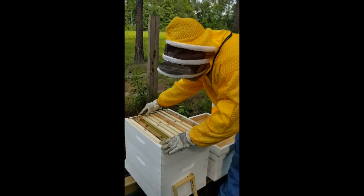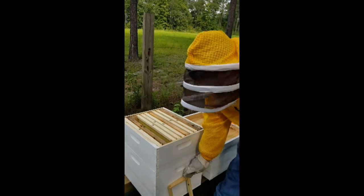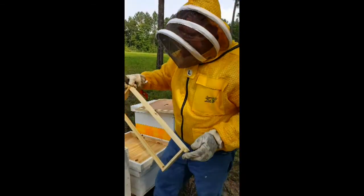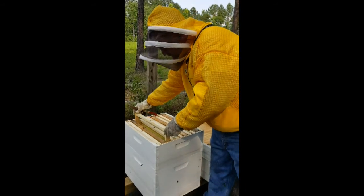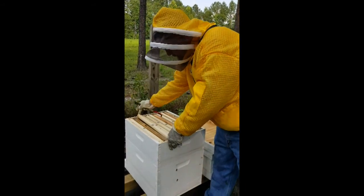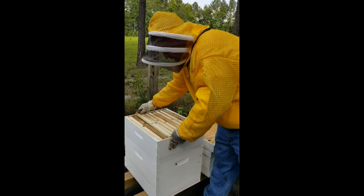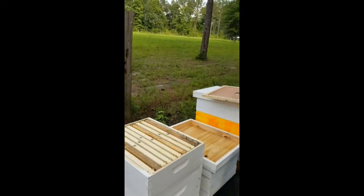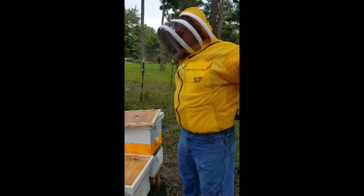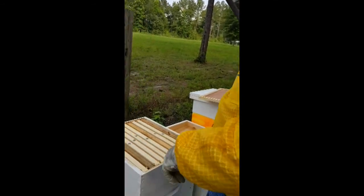So I'm going to put that back together. Just put that frame right back here. You want to look down below and see if you have any capped queen cells, or you will just want to let it ride? Very good idea. Oh, mercy. Hot.